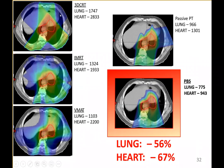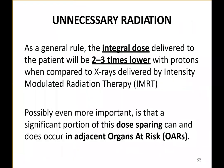So in fact, from the 3D CRT to pencil beam scanning, the lung and heart dose is significantly reduced by 56 to 67%. As a general rule, the integral dose delivered to the patient will be 2 to 3 times lower with protons when compared to the X-rays delivered by intensity modulated radiotherapy, IMRT. Possibly even more important is that a significant portion of this dose sparing can and does occur in adjacent organs at risk, the OARs. We try to avoid the dose to those.